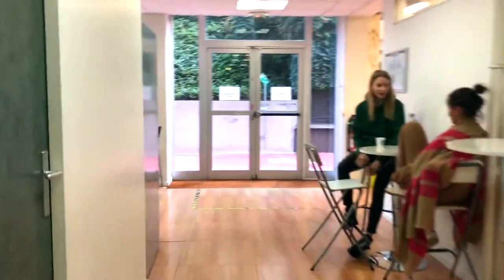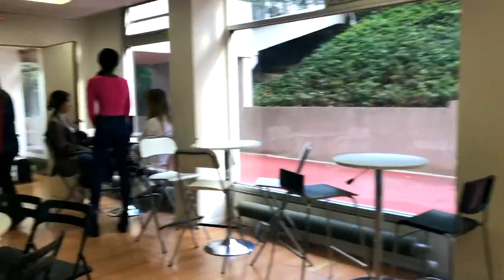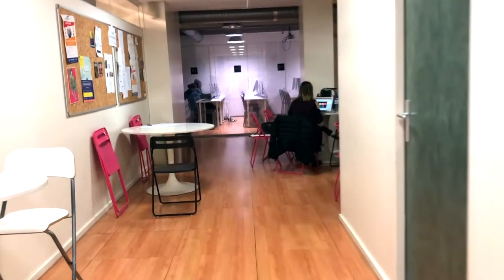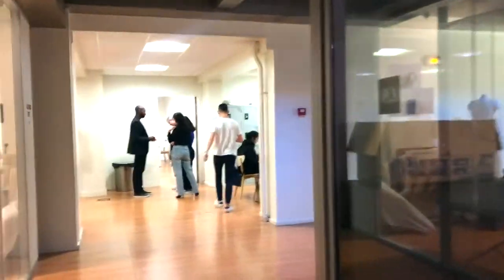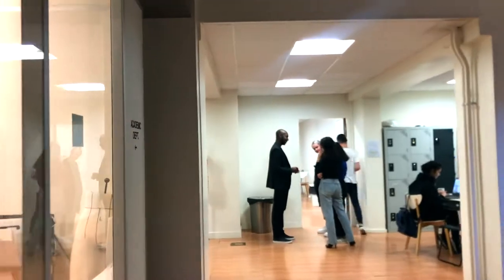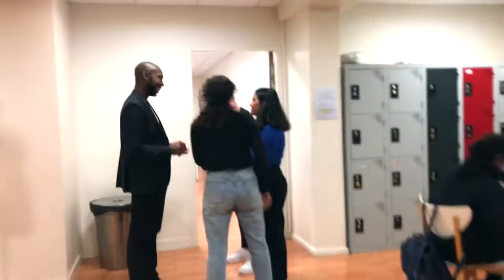This is the cafeteria, or somewhat makeshift cafeteria. Over here, they always put posters of jobs and interviews that people can apply for so that they can do internships. And then more classrooms. And then this is my classroom that I'm going to show you that we're sitting in currently right now.